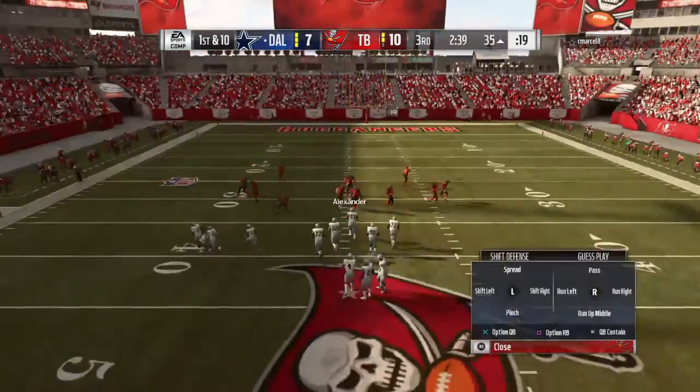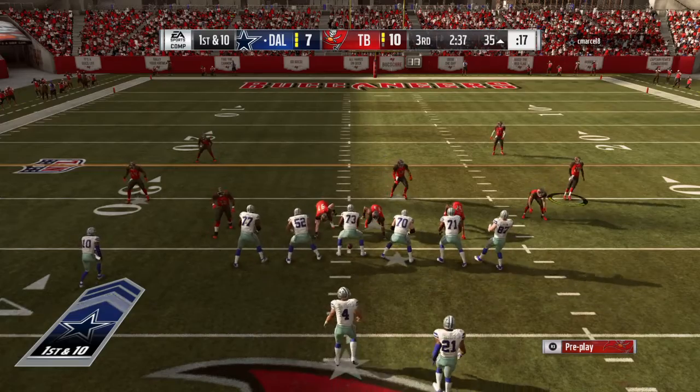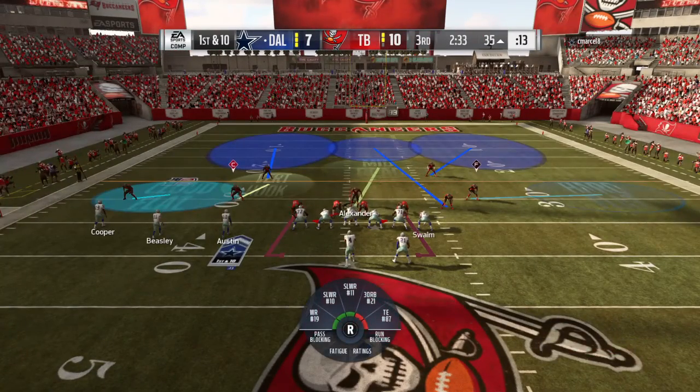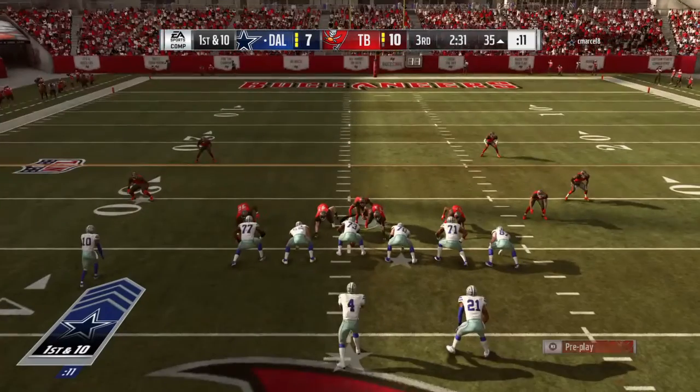Prescott now, after the pick on the last drive, 3 for 3 to start this drive. It's 1st and 10. Hey, boys, got 4. 4 down. Here we go. 46. 46.